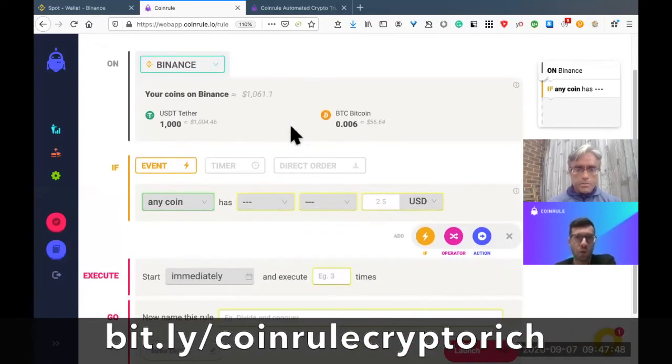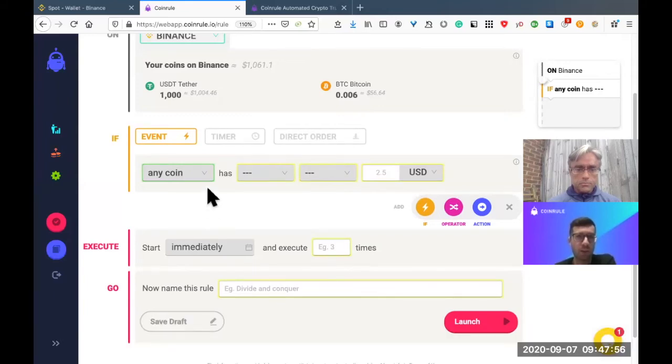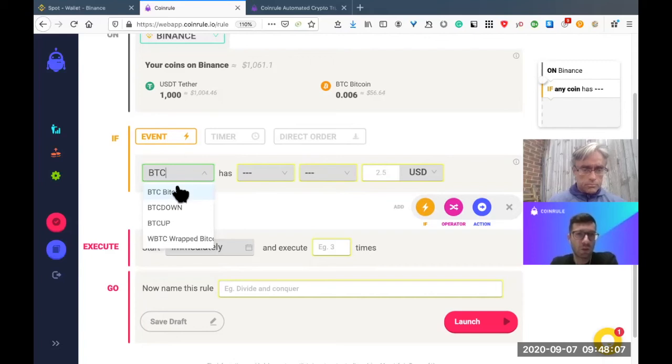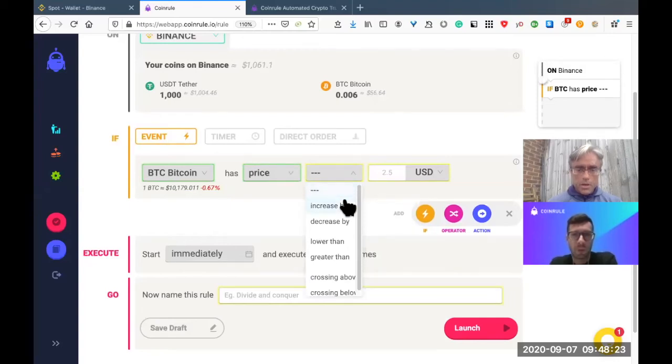Now what do I want? So what we can try to do now is to select Bitcoin. So in the event that Bitcoin, is it already selected? Yeah, from the drop down any coin, select BTC. You will get the selection. Okay. Let's say that if Bitcoin has a price increase. Price, yeah, increase. And then increase here. Increase by 0.5%.